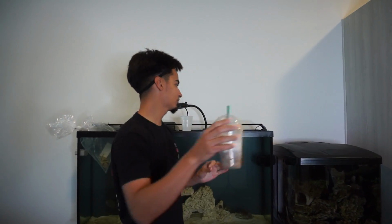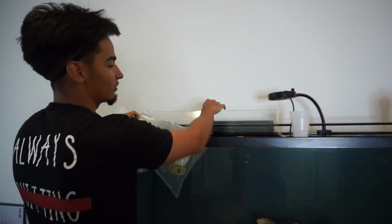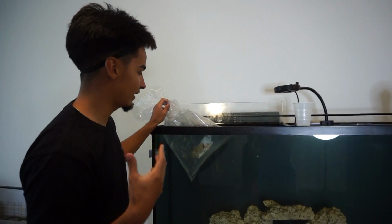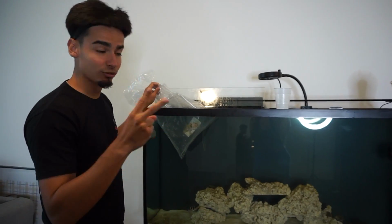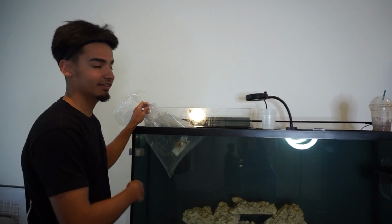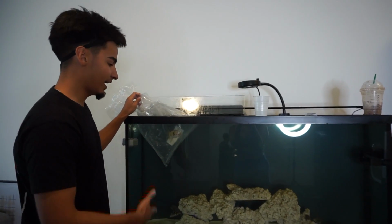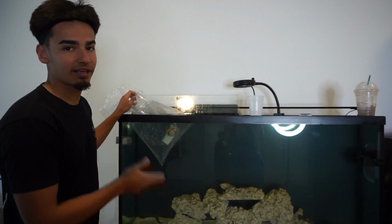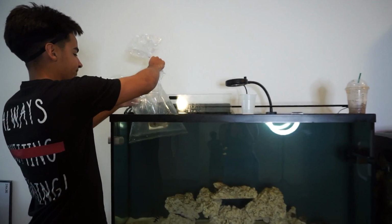Went on a quick Starbucks run. And that means it is time to put this guy right into the tank because it's been more than 20 minutes already. So I've been debating for like the last 10 minutes on how I'm gonna put this guy in the tank. I don't want to net him out because 1, I don't have a big enough net. 2, I don't want his spines to get stuck in the net. 3, I don't want him to puff up. So I don't want to dump him right into the tank, but that seems like the only choice. So we're gonna have to do that.